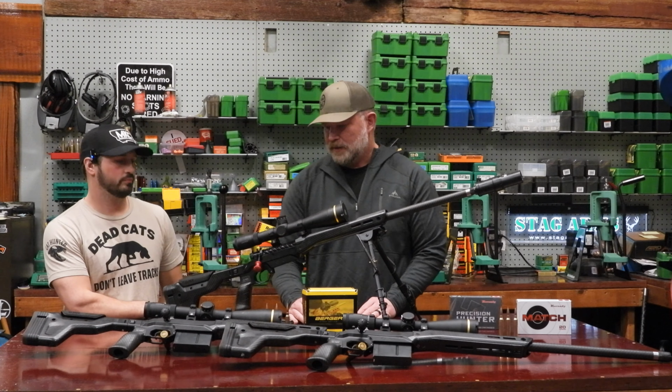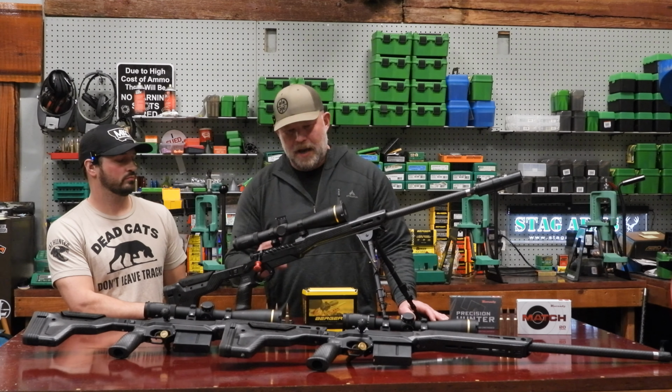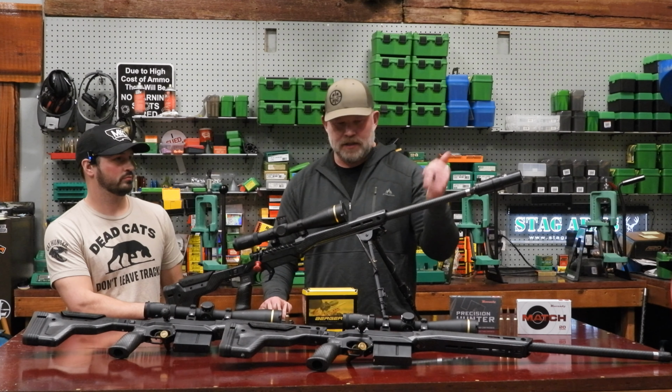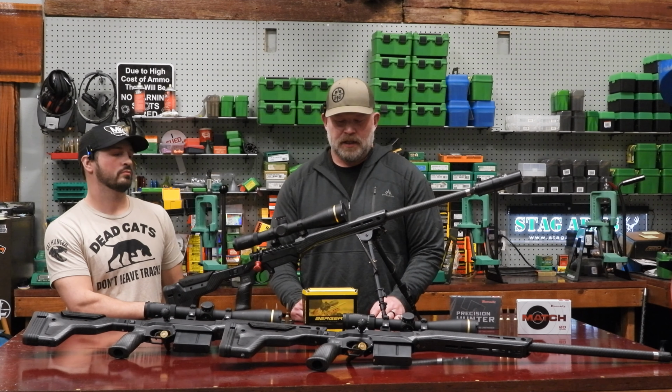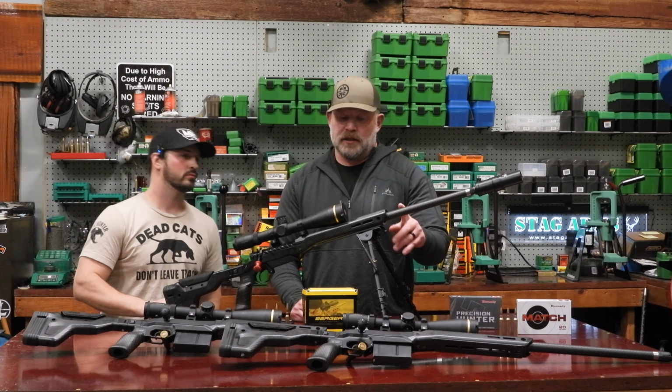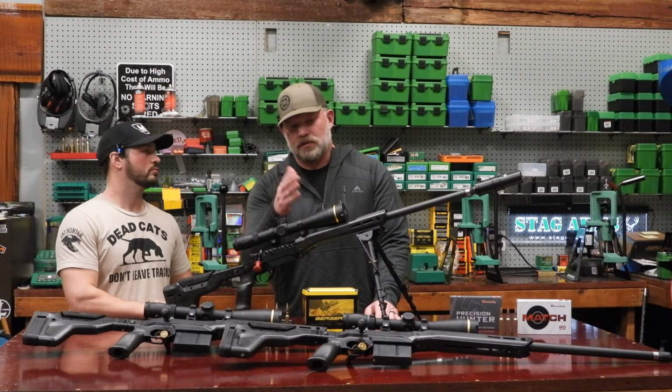Just really crisp, no creep. Just really happy with the package. Obviously, the Benchmark barrels, they're right down the road. In Montana, I shot my elk at 847 yards. I had tough shots too, like that was a quartering frontal.